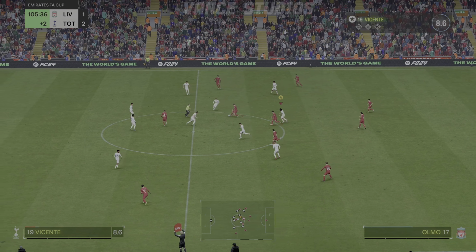Playing it in. Oh, real chance for him. Well, he attacked it so well and made good contact, but he just couldn't keep it down, could he? So 2 minutes of stoppage time to be added on.